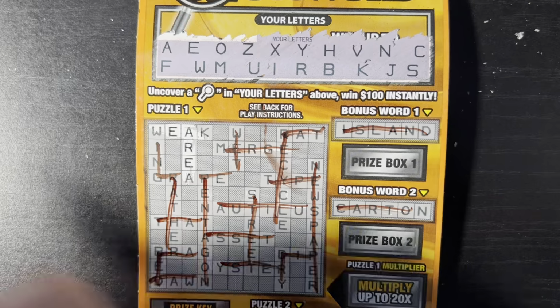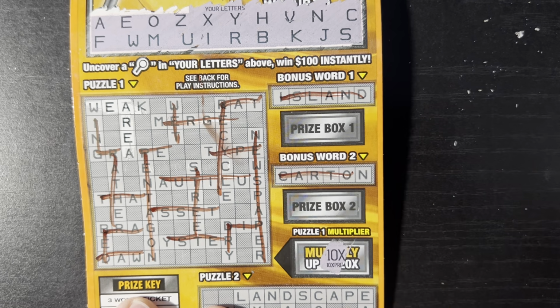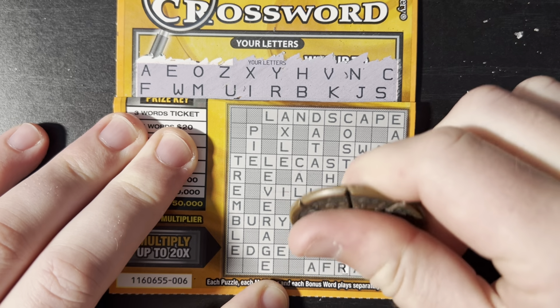T and T. All right, nothing up top. That was 4. A 10x. I wonder if I'll ever find a 10 or 20x on this ticket, because I've done so many of them since I started the channel and I've never found them, but I also know that they're really uncommon, so I'm not really expecting to, but that would be cool if someday I got one.